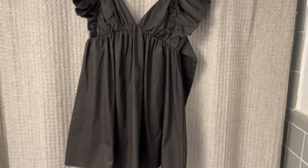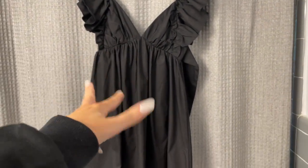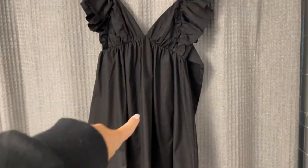Okay, I think that's the best I'm going to get it. I'm going to leave it hang in here to continue to straighten out and dry from steaming it. And now I'm going to head into my room and start on my makeup.